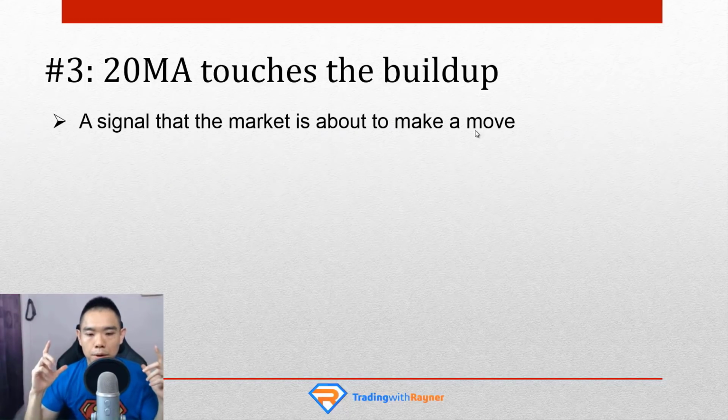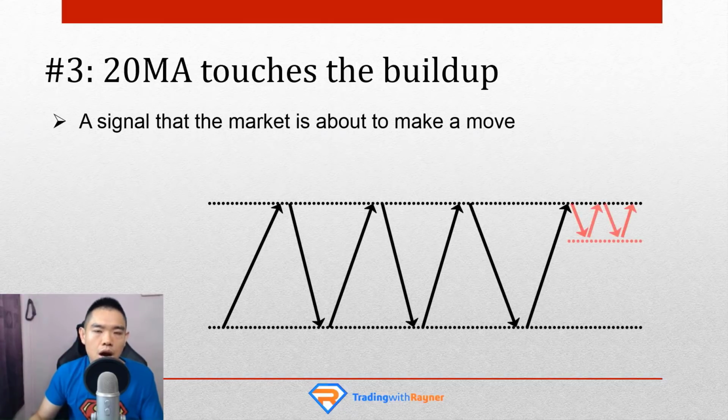So here's the thing, right? When I use this concept called the build up, one of the problems that I faced in my early years of trading is this. For example, the market consolidates and then it forms a build up. How many candles should a build up be? That's a question that I kept asking myself. Should it be 5 candles? Should it be 10 candles? What's the right answer?